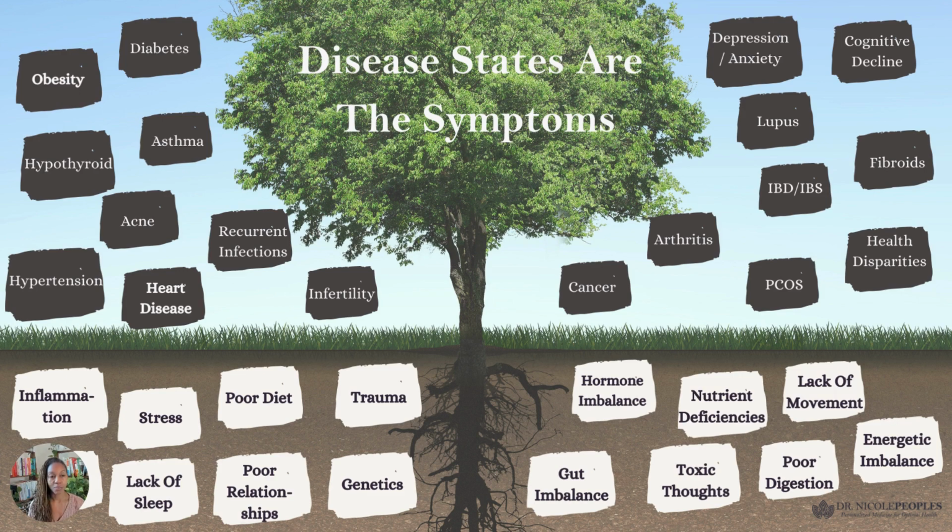And so, in this image, I'm showing that conventional medicine is kind of what's happening at the top, where we make diagnosis of diseases or symptoms, and then we treat it maybe very specifically with a drug or a medication or a surgery. So, diabetes or depression, anxiety, lupus. Knowing the names of these diseases is important, but they don't tell you why you develop them. That's where functional medicine comes in. The why is in the roots.